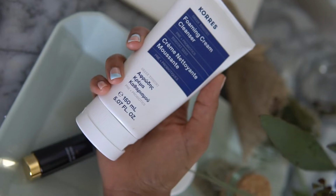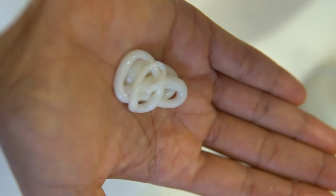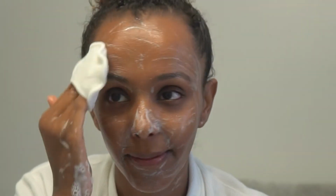My favorite part, I get to share some of my product suggestions, a lot of which are clean skincare brands. The first one here is Korres, and this is called the Foaming Cream Cleanser, and this has pre and probiotics using real Greek yogurt. What I love about this is that it's creamy, it's hydrating, but it really helps get rid of all those impurities and deeply cleanses the skin. So this is a must-have.